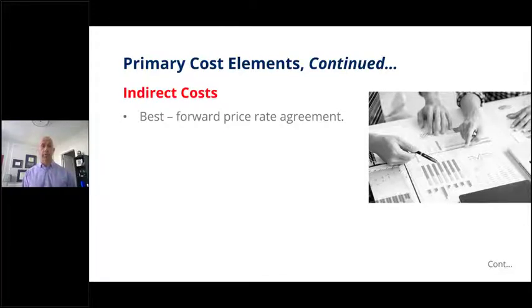That is your forward pricing rate agreement. It is its own agreement. You can then use those rates for the period identified in the agreement, and you put that in all of your contracts. And your other contracting officers essentially have to accept that because those rates have been reviewed and have been negotiated on behalf of the government.